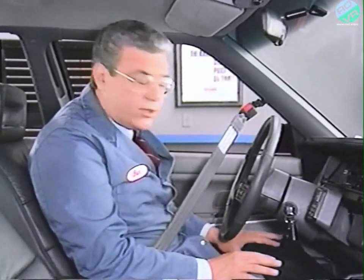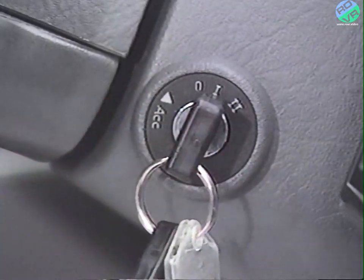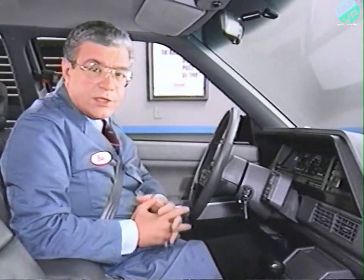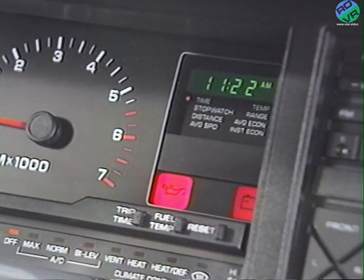So let's turn the key to the on position and see how this system works. The trip computer will perform a prove-out routine, flashing its entire display on, then off, then stopping on whatever function was in use last. We see here that the trip computer was set on distance, so we'll press the trip time switch twice to get to the time function.